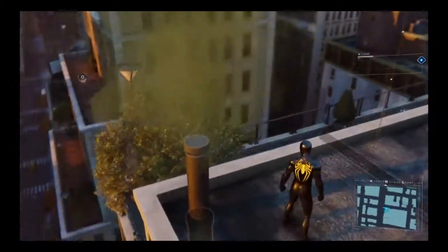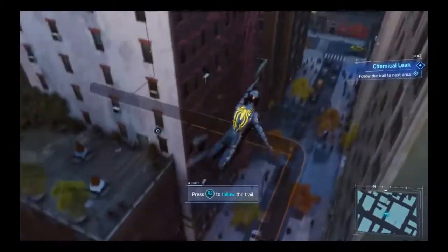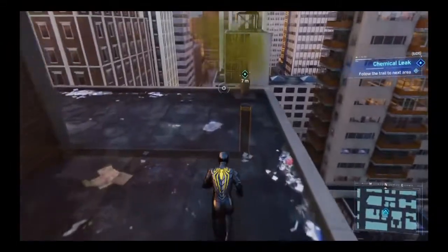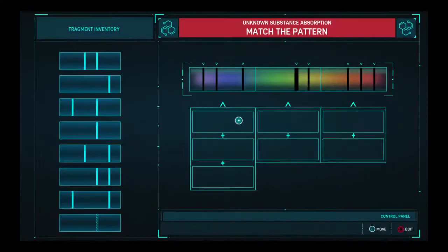This obviously isn't confined to one building. A lot of people are at risk. Let's track another substance here. See what a sample from this can tell me.